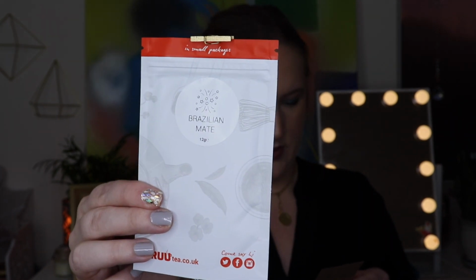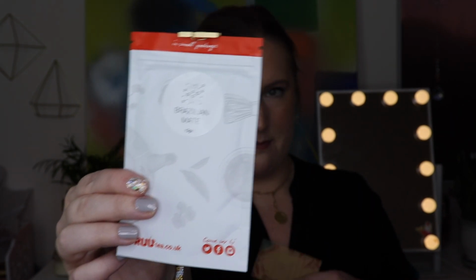Ooh, and then we have Brazilian mate. This is a mate tea. I really like mate. And this one says 1 teaspoon, 100 degrees Celsius, 5 to 10 minutes.